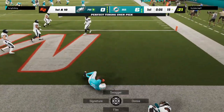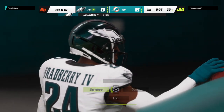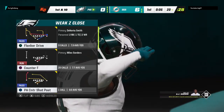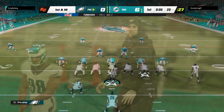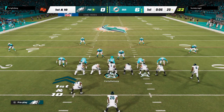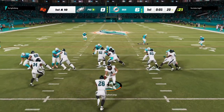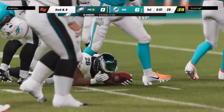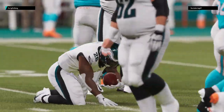And it'll be intercepted. Picked up by James Bradbury. And the Eagles are going to get the football here as the ball will come out to the 20. And this should be the final play before the quarter ends. They start on the ground here at Sanders. And they'll get 8 out of this before being stopped at the 28.